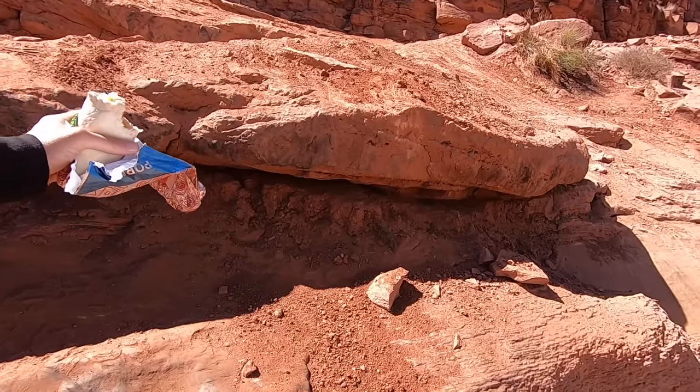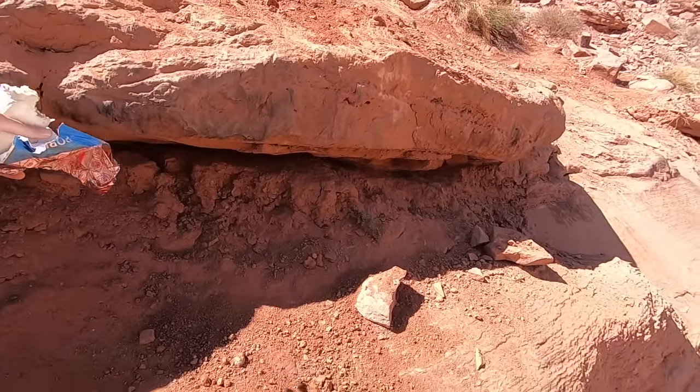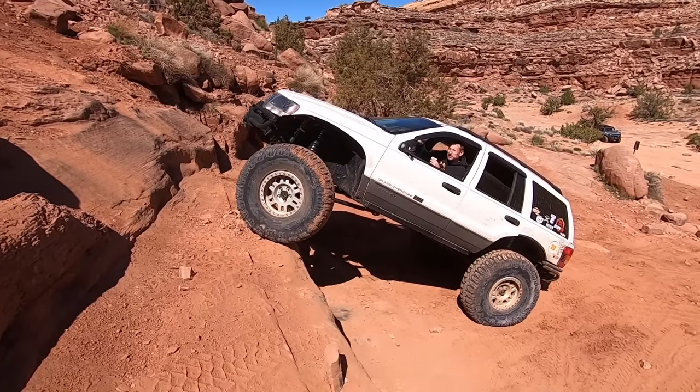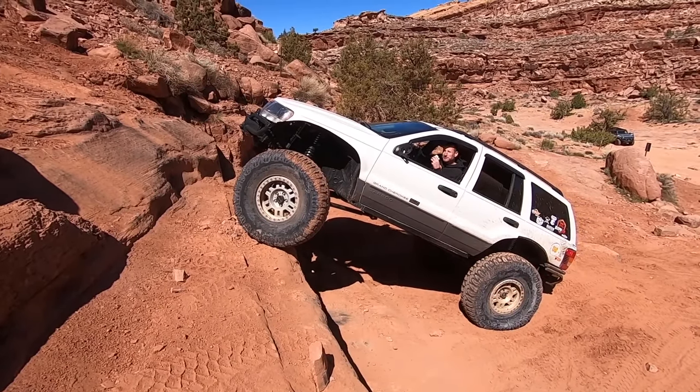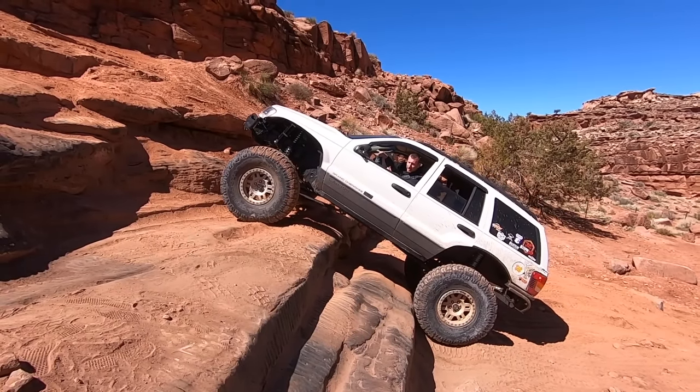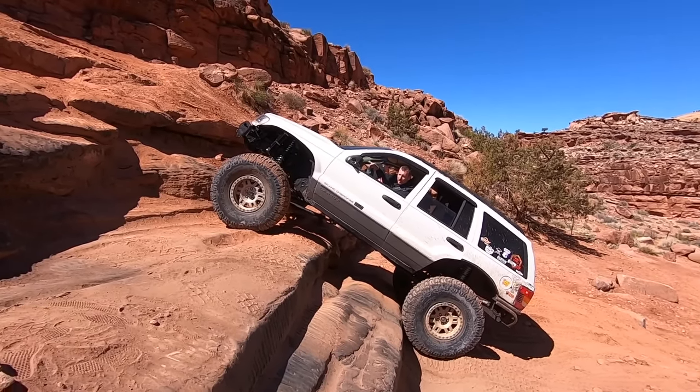The middle line, you stick your passenger tire right in that crack right there. I can't see my passenger tire. Well, you've got to feel it. You're going to have to bump it all the way up to there and then back up again and bump it again.